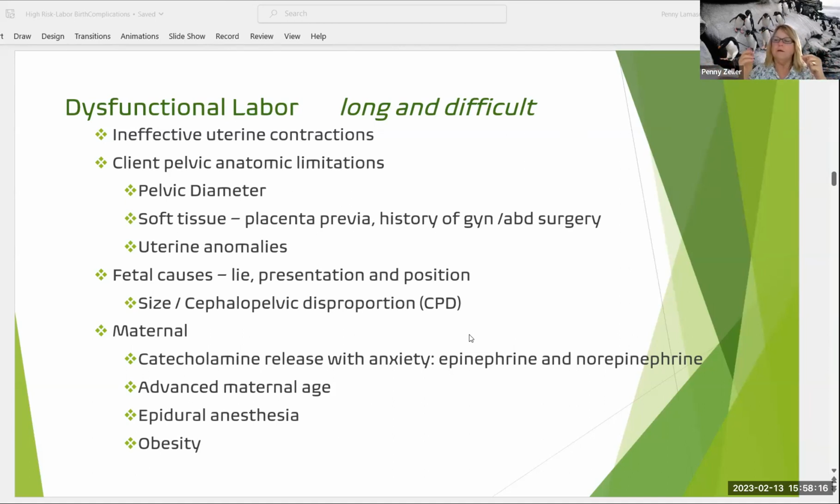Position of the baby, the diameter of the pelvis, the soft tissue. Maybe she has a placenta previa or has had some surgery in the area and the tissue won't stretch. The way the baby's lying, maybe it's kind of oblique or breech. And the baby's position, is the baby flexed and able to travel through the birth canal, or is the head hyperextended? Because that makes it harder for the baby to travel. And then cephalopelvic disproportion just means that the size of the head, which is cephalo, and then the pelvis, and the head cannot fit through the mother's pelvis. And that's probably a lot of the causes why we do C-sections. And then just remember the mother's psychological status. If she's anxious, it's going to inhibit. Advanced maternal age, epidural anesthesia, and then obesity.